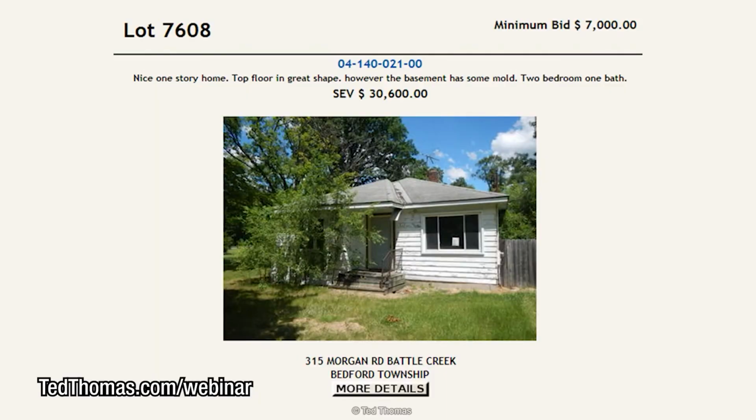So let's see, nice home, great shape, 2 bedrooms, 1 bath. A lot of homeowners really want 3 bedrooms, but other than that, sounds like it's in good shape. It's big enough. It's a $60,000 house for sale for $7,000. I'm putting that on my list, and I'd be a buyer all day long.